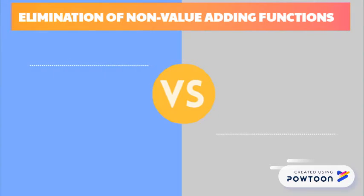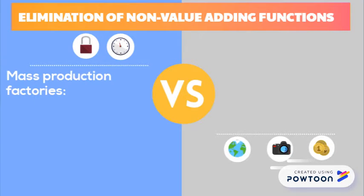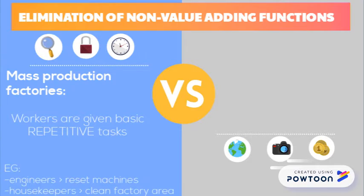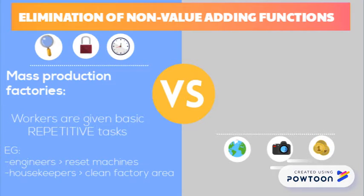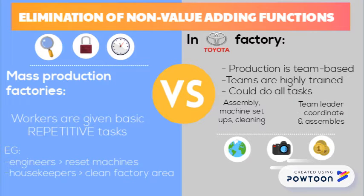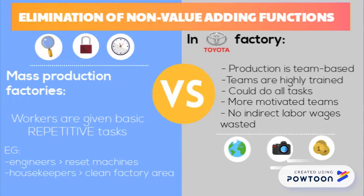Thirdly, elimination of non-value adding functions. In mass production factories, assembly workers are given very basic repetitive tasks to perform. For example, engineers reset the machines, housekeepers clean the factory area, and so on. However, in Toyota, production was based on teams. All members of a team were highly trained and could do all tasks: assembly, machine setups, and cleaning the factory area. The team leader would perform assembly tasks as well as coordinating the team. This led to more motivated teams and ensured that no wages were wasted on indirect labor that did not add value to the product.